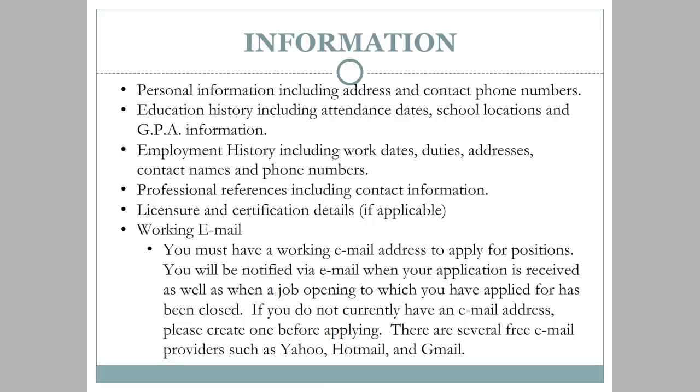You will be notified via email when your application is received, as well as when a job opening to which you have applied for has been closed. If you do not currently have an email address, please create one before applying. There are several free email providers such as Yahoo, Hotmail, and Gmail.